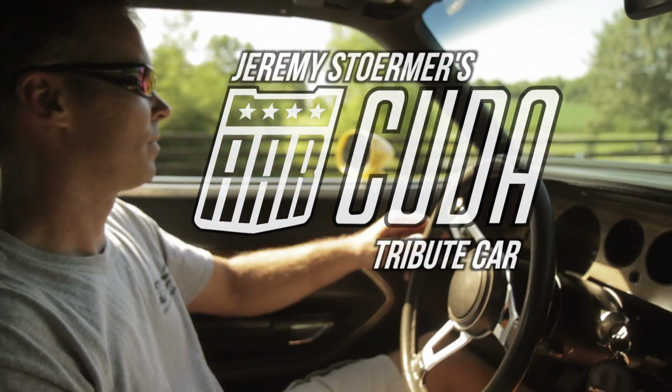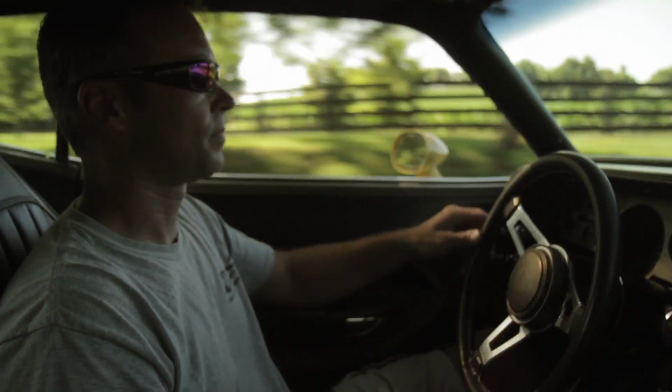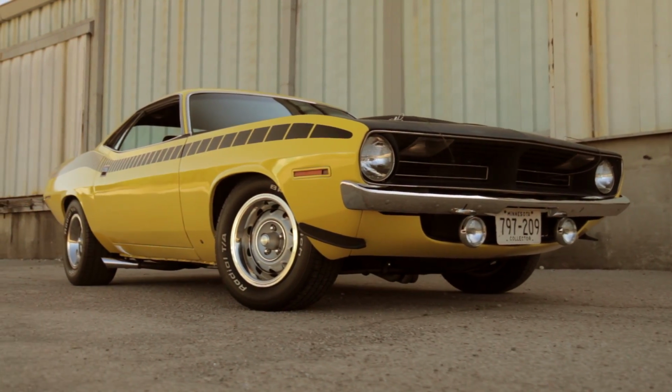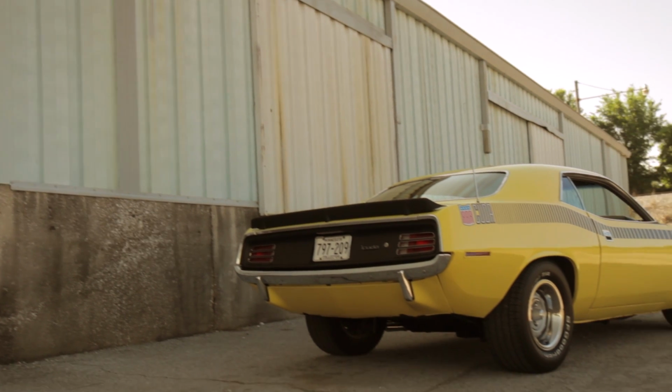My name's Jeremy Stoermer. I'm an engineering tech here at Holley. I mainly do research and development. I have a 1970 AAR Cuda Tribute Car. I've had the car now for approximately 10 years. It's pretty much bone stock other than aftermarket headers and a few other modifications to the carburetors.